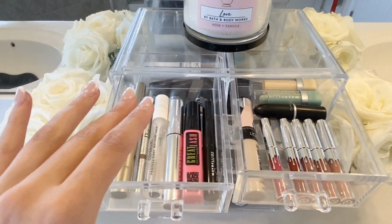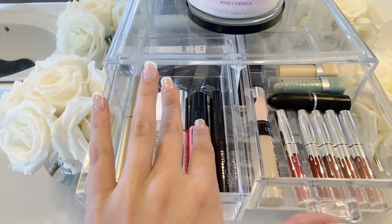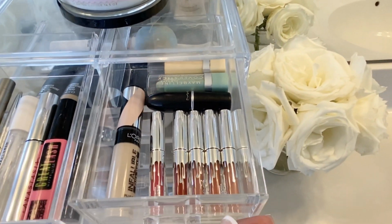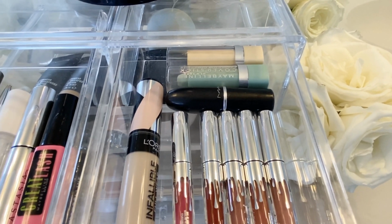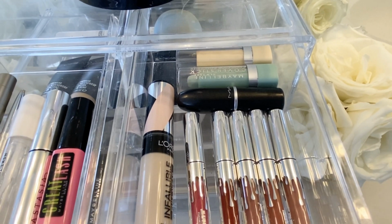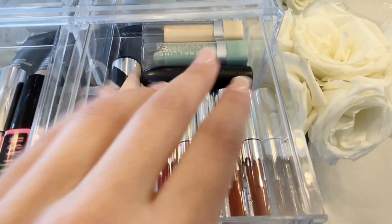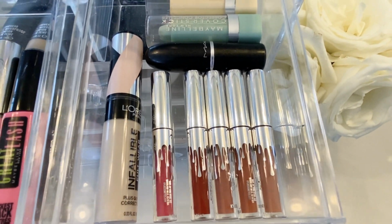are my mascara. I use the Telescopic by L'Oreal, Maybelline Great Lash. I have my eyebrow pencil, 2 eyebrow gels, and eyeliner. And then over here, I have some concealers in the back, a green one and a yellow one. The yellow one I'll use under my eyes sometimes, and the green one will help color correct. So if I have like a breakout, a red spot, it'll cover that. Another concealer over here, MAC lipstick, and a couple of Kylie Jenner's lip glosses.